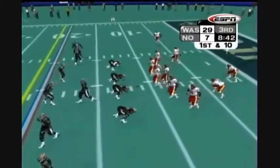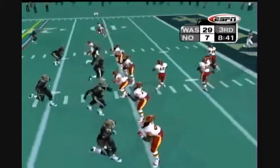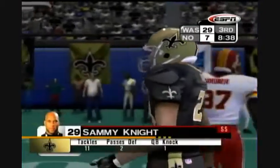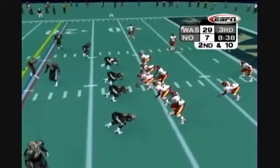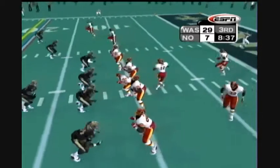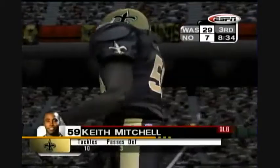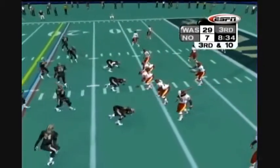First and 10. 4-3 defense for New Orleans. Set. Cut. Banks looks downfield. Second down and 10 to go. Three receivers set for the Redskins. Cut. Cut. Banks drops back. Knocked down. Incompletion. That's his third pass defended this game. Third and 10 at the 11-yard line.